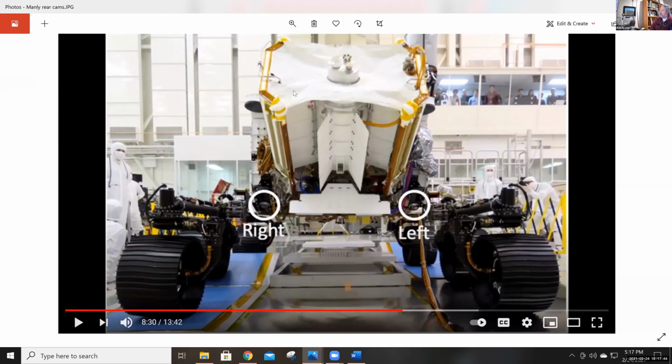Now, Curiosity, our last rover, also used this kind of thermoelectric generator, but it was smaller. The amazing thing about Perseverance is that it is a large device. It's the size of a small car. And it is just bristling with scientific instruments, and we'll discuss those week by week as we go through the review.